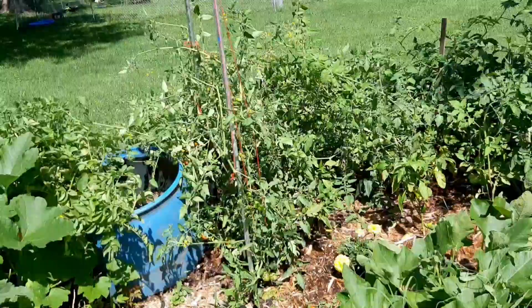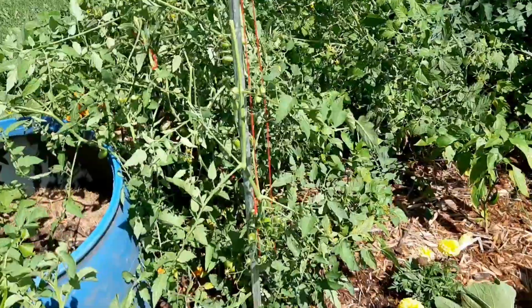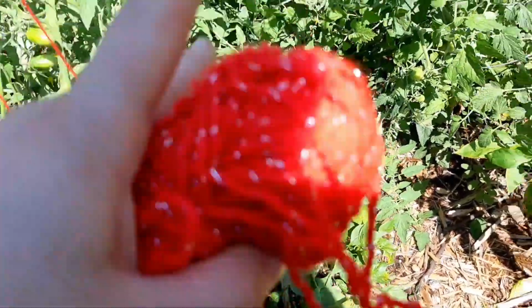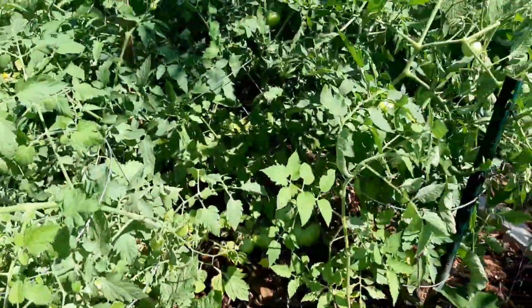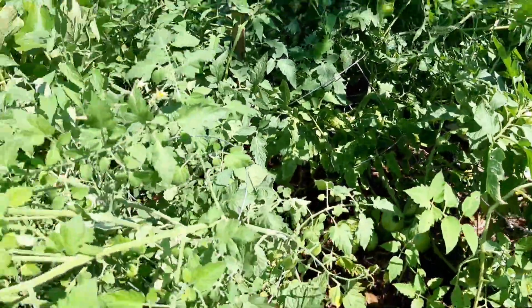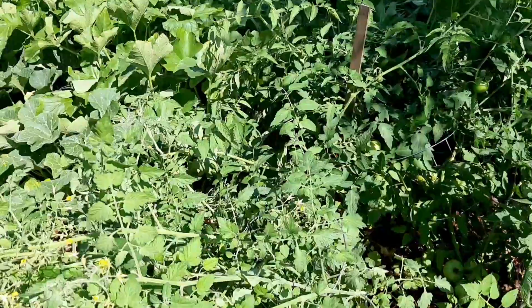And then we got this pole trying to hold up these tomatoes off the ground because the cages are doing absolutely nothing. You can see this cage over here. I tried to set it up. It just keeps falling back over. It looks like a huge mess. Look at this.